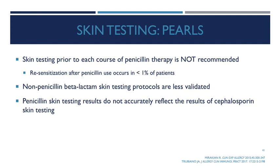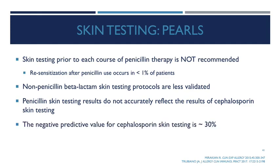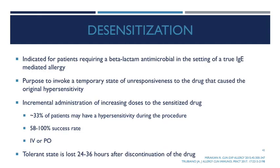So just because your penicillin skin test is negative, if you develop a cephalosporin allergy maybe later, you can't necessarily say that those are linked. And so this is why the negative predictive value for cephalosporin skin testing in most of the literature is somewhere around 30%. So penicillin's 99, so that's a big difference. So it's hard to make those calls there. And then just quickly, there is a difference between skin testing and desensitization. So desensitization is indicated for patients that require a beta-lactam in the setting of a true IgE-mediated allergy, like they're going to stay allergic forever.